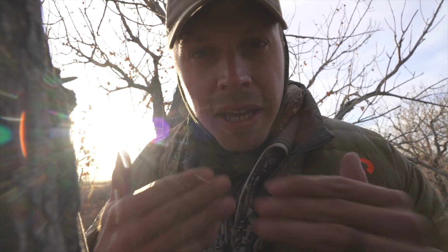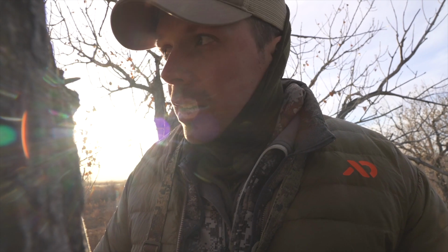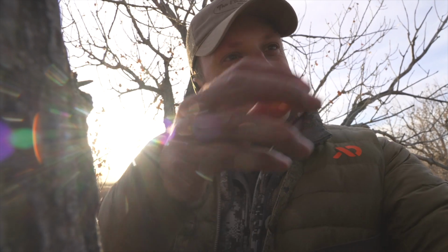Got me a couple of things pinpointed through the binos that I think I can hide in the shadows and maybe get a shot off the ground. I'm just going to hope the deer comes pretty much straight to Eric. We're going to use some hand signals and give it a shot.